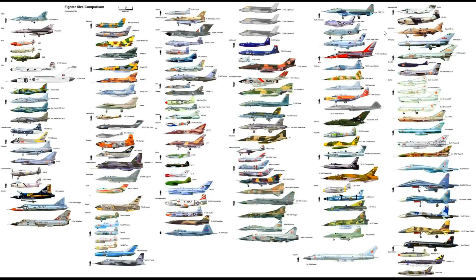Right, let's move on to Shenyang. Now, I first heard about Shenyang with the J11A in DCS World. It's essentially a copy of one of the Su-27 Flanker variants, basically. But we've got a couple of earlier versions here. So Shenyang is Chinese, right? Yep.